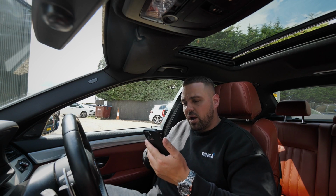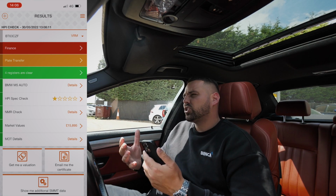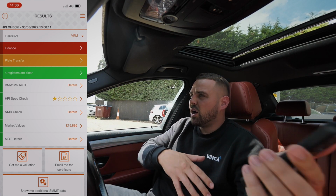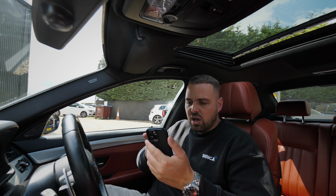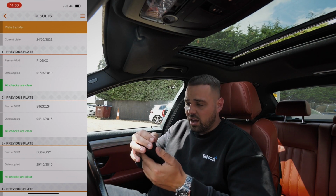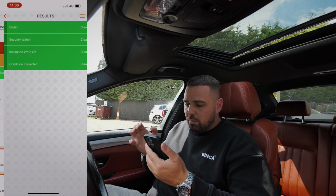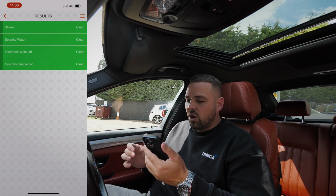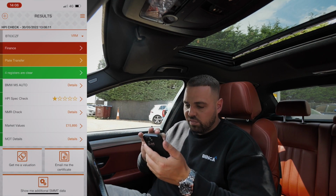So let's quickly pull up HPI and here we go. BT63 CZF. It came in as a part exchange car from another dealership, so it's showing it's got finance, but it doesn't actually have finance on it, by the way. We won't worry about that currently. Plate transfers, previously had a plate on it, F10 BKO, nice plate. F10 plate to go with the F10 BMW M5. Not stolen, it's not got security watch, not insurance write-up. It's all clear from that point of view.